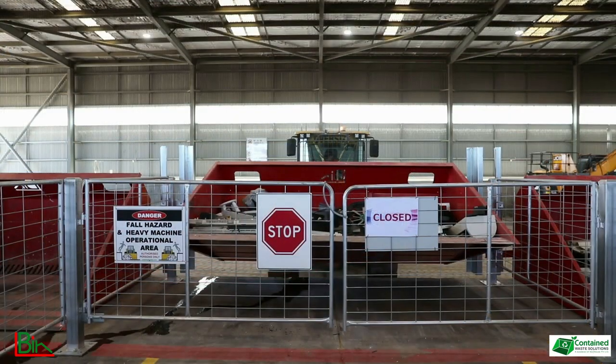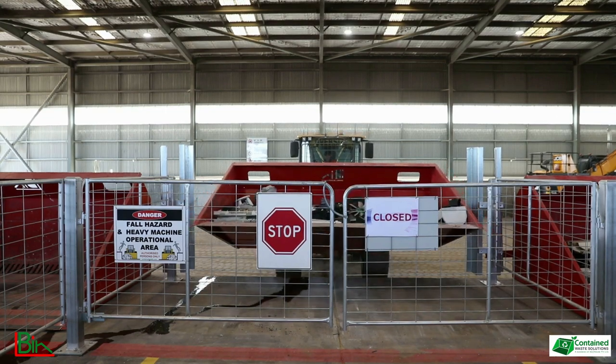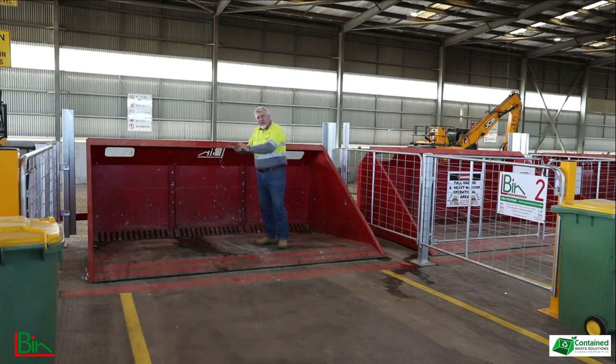The bin can be removed from this position, taken out of the facility and quarantined. We have a quarantine membrane that allows you to close the bin up until you get the right professionals out to service it. So it is in itself its own wash bay.